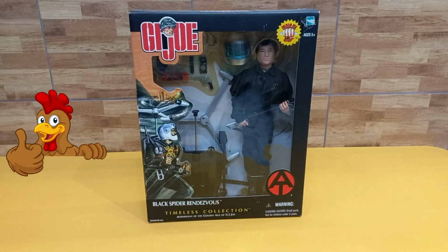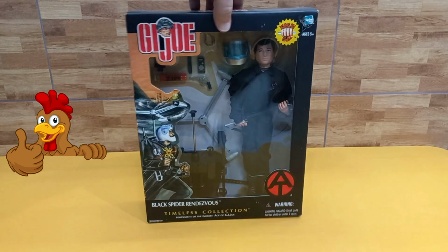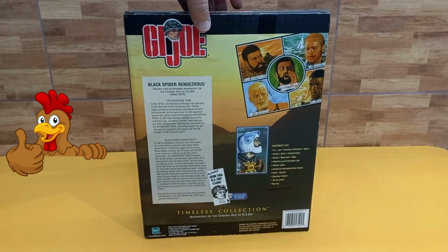Hey fellow adventurers, this is my first foray into the 12-inch adventure team in many years, so I'm pretty excited about that. This is the Black Spider Rendezvous from the Timeless collection, which is a re-release of a 1970s set by Hasbro. And as you can see, it's a great homage to what came before, showing the adventure team as it was and then taking one of the action sets and combining it with a figure.